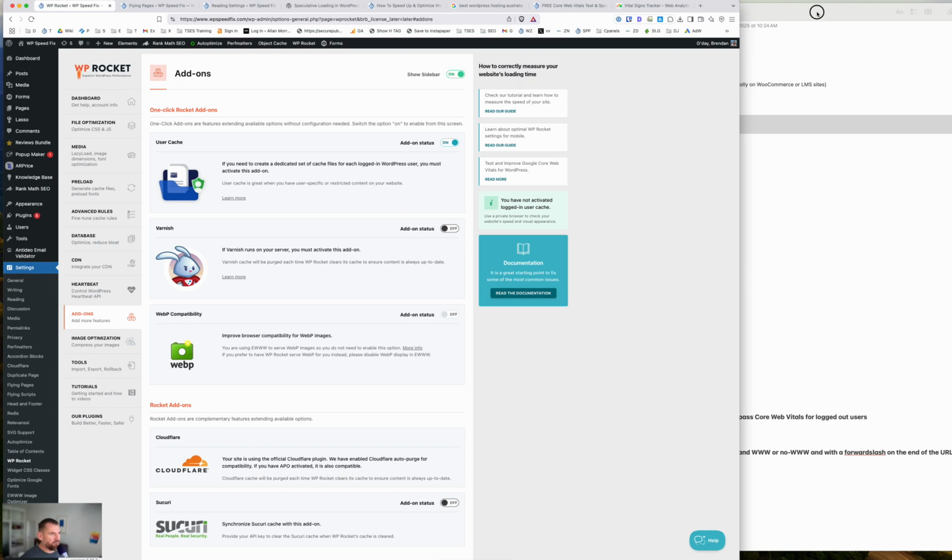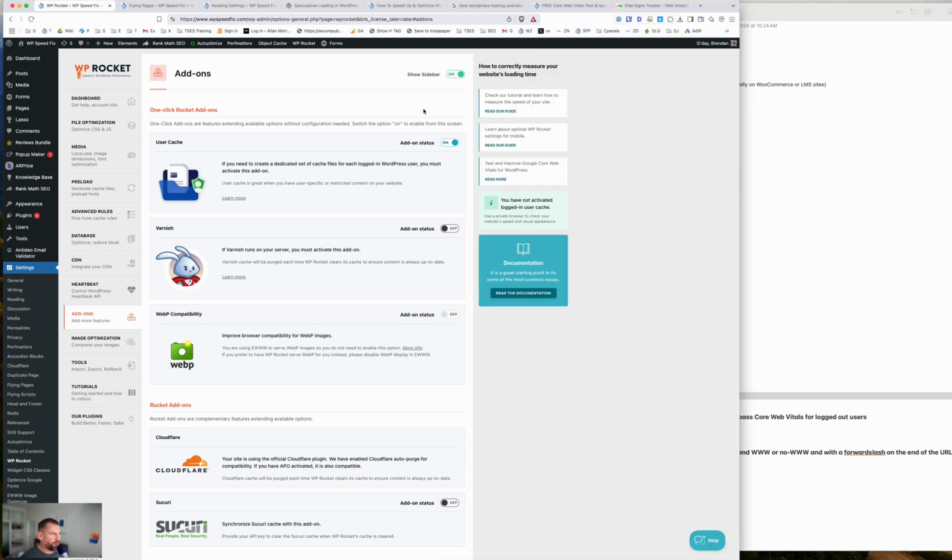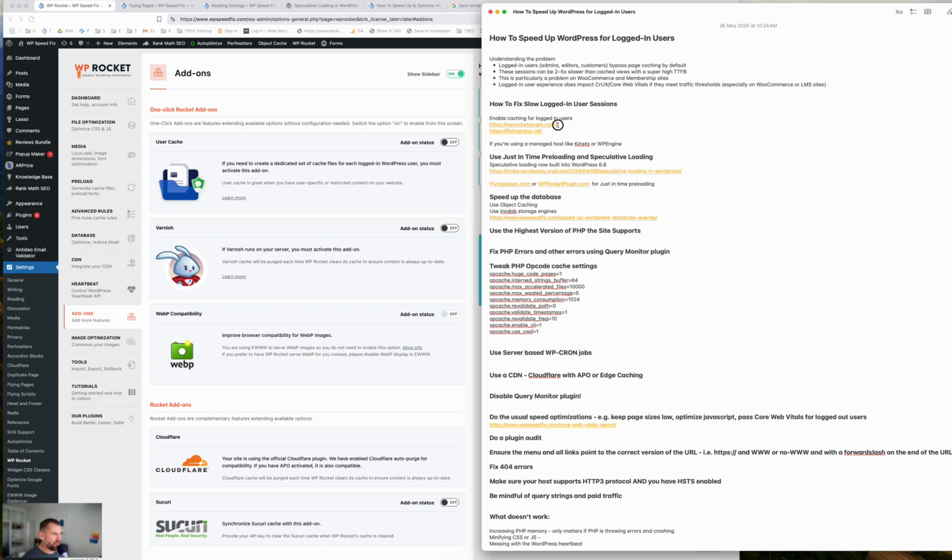One caveat here, and we have it in the notes, is the Query Monitor plugin. If you have the Query Monitor plugin installed and the caching turned on, it won't actually work because Query Monitor disables that caching. So if you're using Query Monitor, make sure it's disabled when you're not doing any troubleshooting. Otherwise, that caching is not going to work. I'll turn that off because we had that on already. So WP Rocket does it easily.